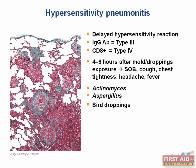There are many other occupational exposure conditions related to hypersensitivity pneumonitis, like malt worker's lung and cheese worker's lung, but farmer's lung and bird breeder's lung are the most common and most likely to appear on your exam. You can treat these patients with steroids, but the main treatment strategy is antigen avoidance.